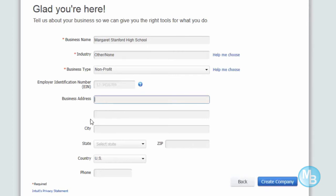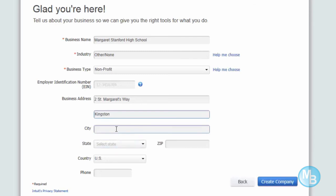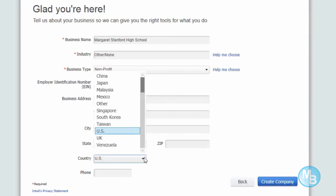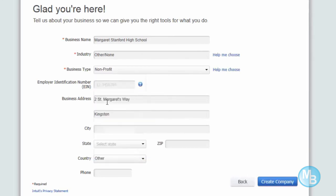And business address, St. Margaret's Way, Kingston, Jamaica. Once we have Jamaica there, we have to select other for the country, and the state will basically disappear. But you don't need to select state.